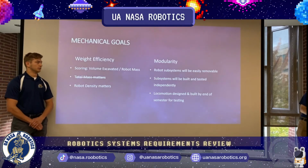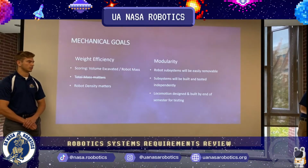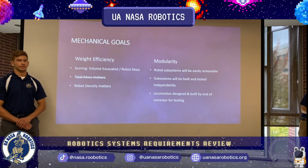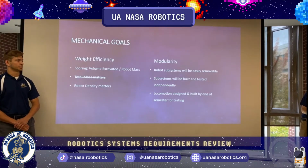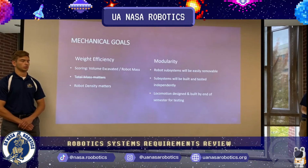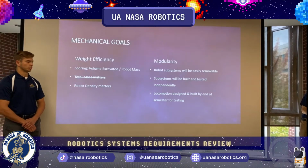Another goal, this one's pretty ambitious compared to last year, is we want to have a fully functioning locomotion system designed and built by the end of this semester. That way, software and electrical can wire it up and test it come the spring semester, and we have plenty of testing time to work on locomotion autonomy and get all the quirks ironed out.